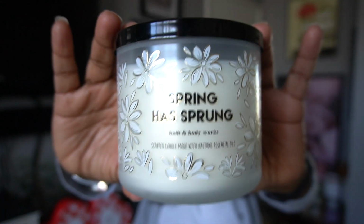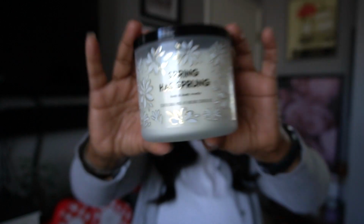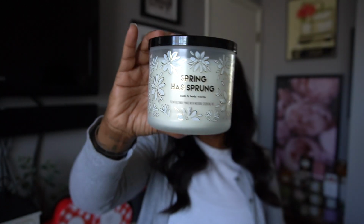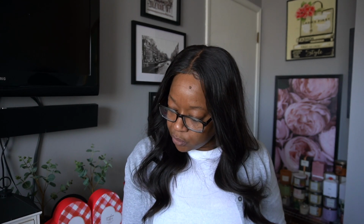Okay, now spring has sprung. I really wanted to try this candle because I have the older version of it, and I do believe it has changed. Maybe I should go get the other candle. This one has Easter lilies, dew-covered grass, early spring air.